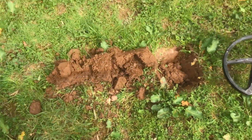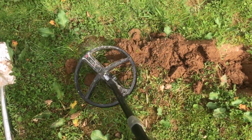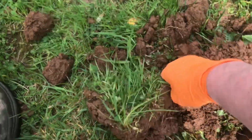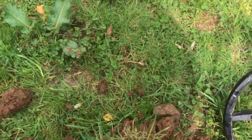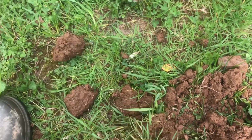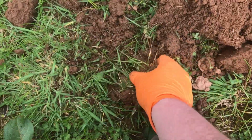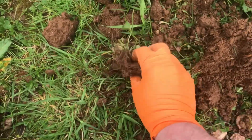Okay, so let's see if we can make any clearer. So it says it's in that bit. Let's have a look. Looks like it's quite near to the top actually. Yep, so it's definitely in this bit. Doesn't sound particularly great, to be honest with you, but it's good enough to dig. Okay, so it says it's in this bit. So we should be able to find it.